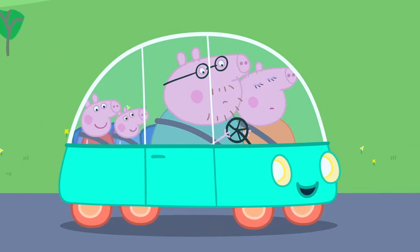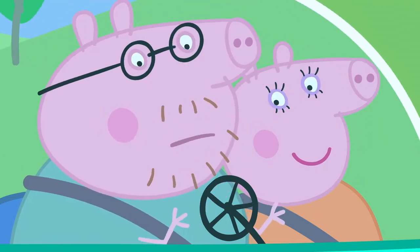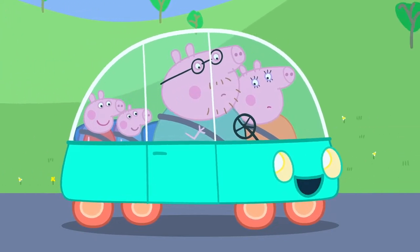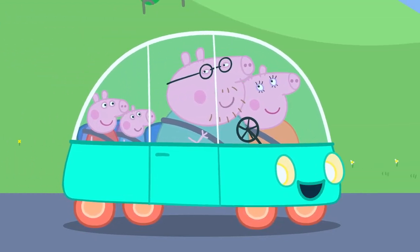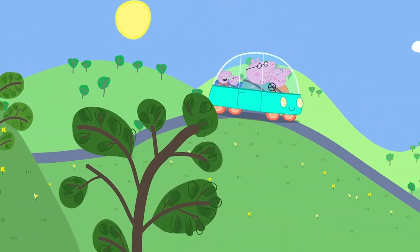Really? Sit back and relax, Daddy Pig. Let me drive. Okay, if you say so. Ooh! Don't worry, Daddy Pig. I am an expert driver. Whee! It's a magic car!